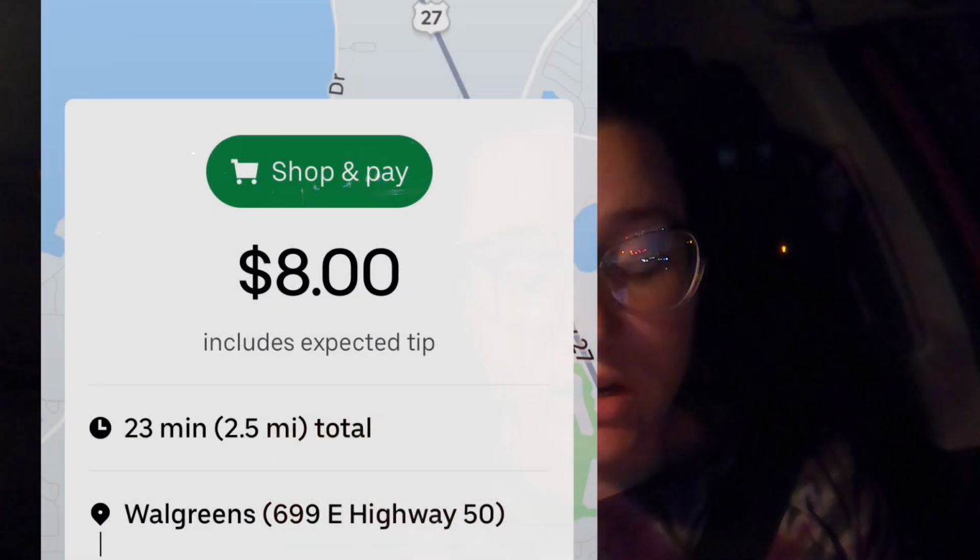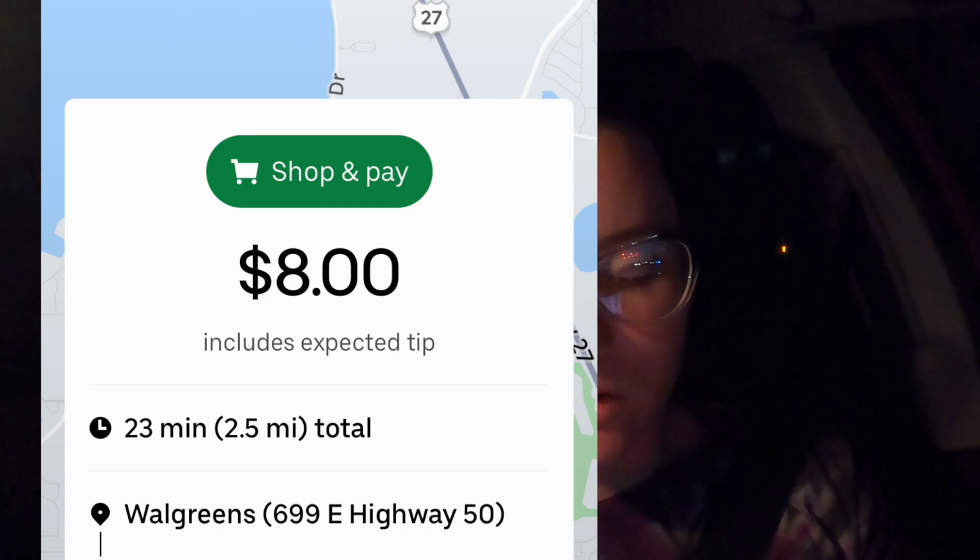All right, y'all, so I'm heading to Walgreens for a shop and pay on Uber Eats for $8, 2.5 miles for 1 item and some tampons. It was like a mile just to get there, so it's only gonna be a mile of a delivery for $8. So I'm like, okay, yes, I will definitely take that.